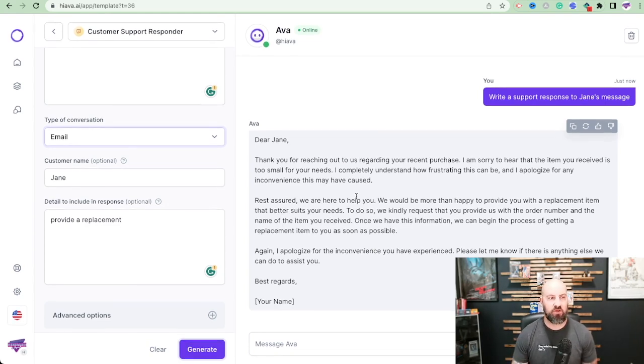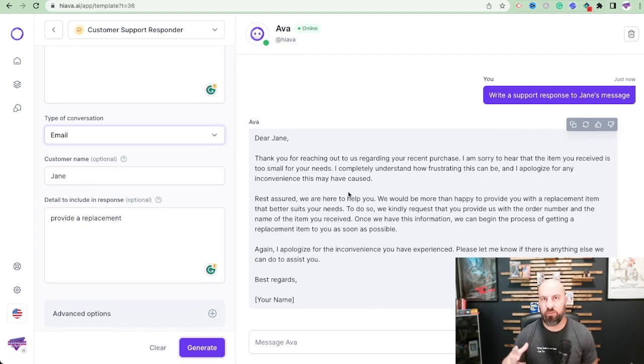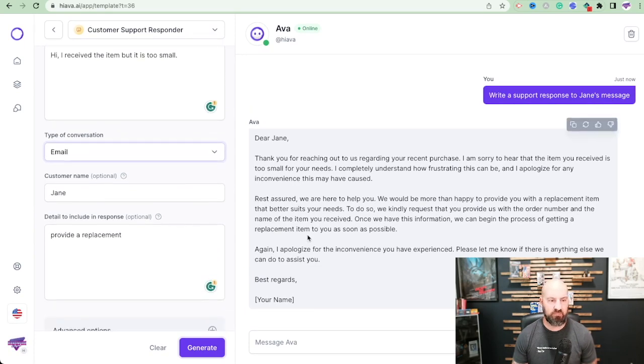So you see how it does give you a really good framework, a really good idea of how to respond to these customers. I would have to tweak this a little bit and ask them what size they want, if I'm going to send them a new size. If it's coming through on Etsy, I'm not going to ask them for the order number. That should be attached to the message.